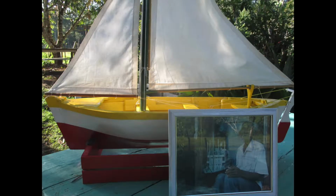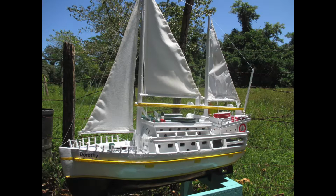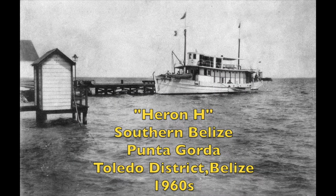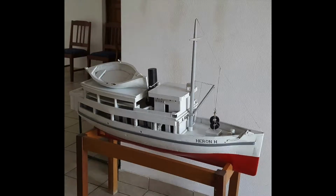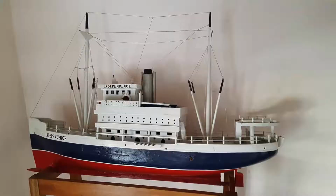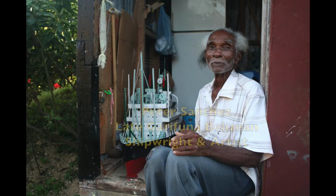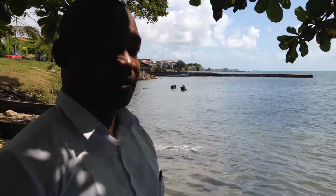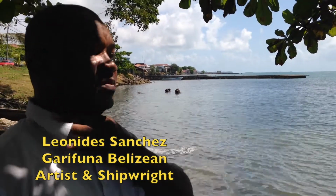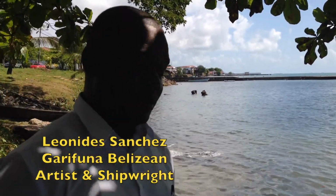The building of model boats that resemble the real sailing boats, or boats like the classic ones such as the historical Heron H was, has become a typical Belizean art form over the years. It is not one that we would frequently find around Belize, but it is a unique style that those like Peter Sanchez in Belize had mastered since his early years as a seaman in the southern waters of Belize, and then later passed down to his son.